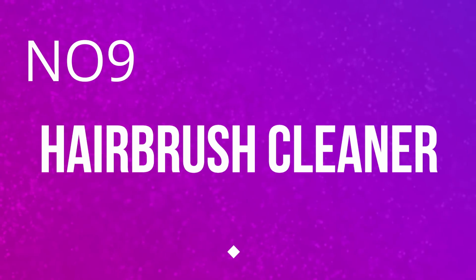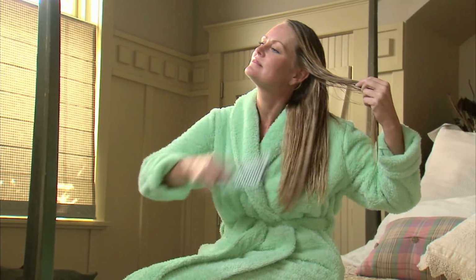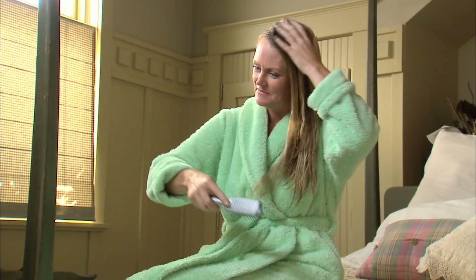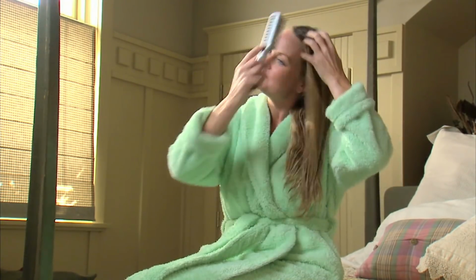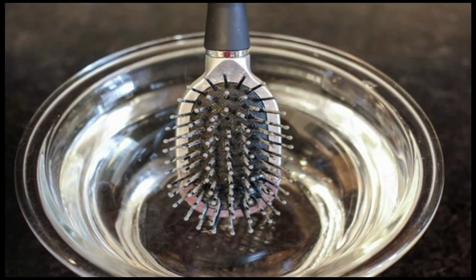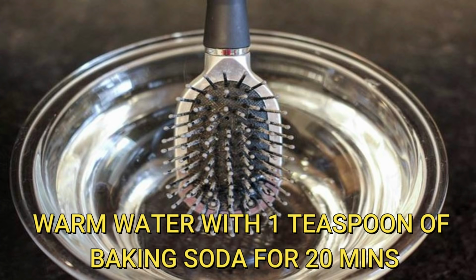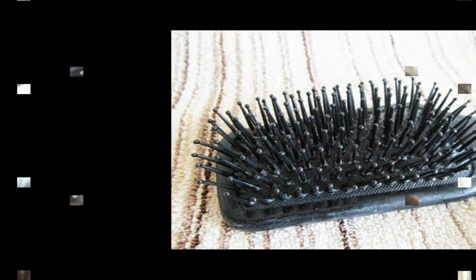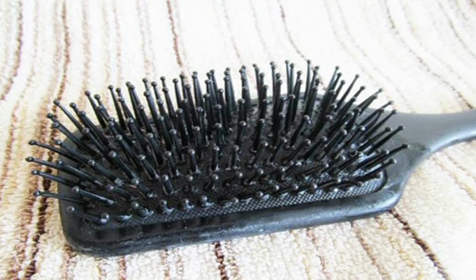Number 9. A hairbrush cleaner. Take a close look at your hairbrush and you may be totally grossed out by what you see that's built up on the base of the bristles. Rather than tossing it straight into the garbage can, remove this product residue by soaking your brushes and combs in a basin of warm water and 1 teaspoon of baking soda for about 20 minutes. Rinse and then allow to dry on a towel before using.